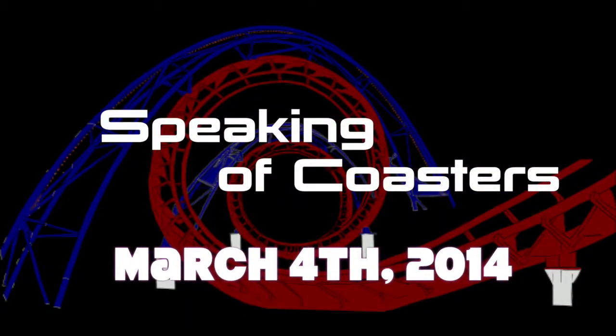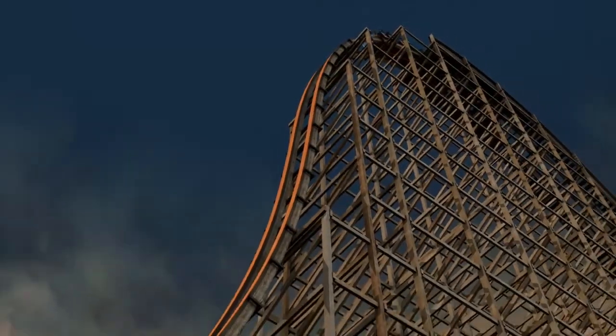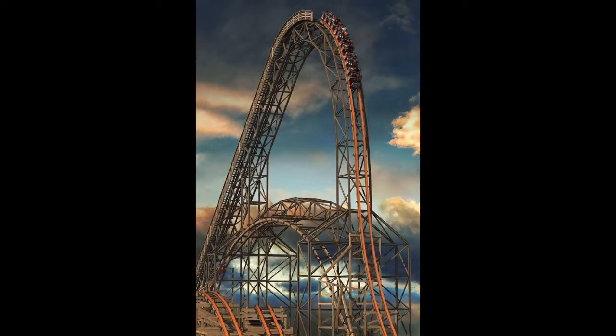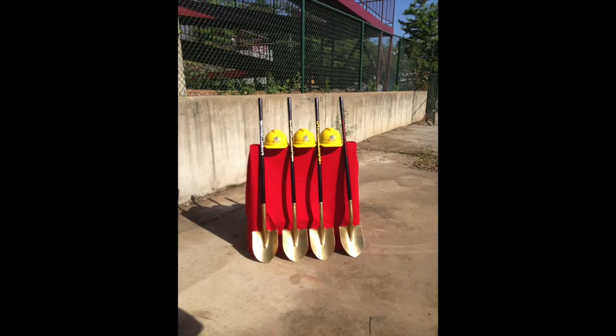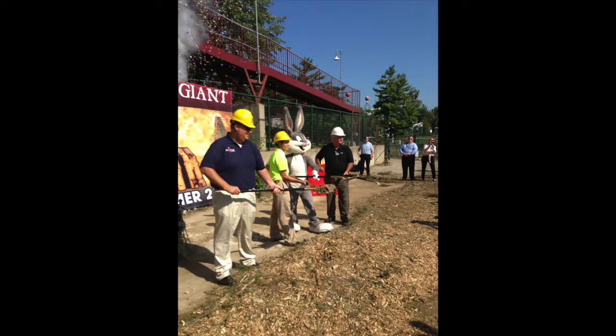This week on Speaking of Coasters, Goliath's groundbreaking lift hill goes from looking like this to looking like this. Also, I take you guys through a speech I'm doing in speech class entitled Breaking Ground for a Giant, a look at the 2013 Goliath groundbreaking ceremony. This is Speaking of Coasters. Let's get started.